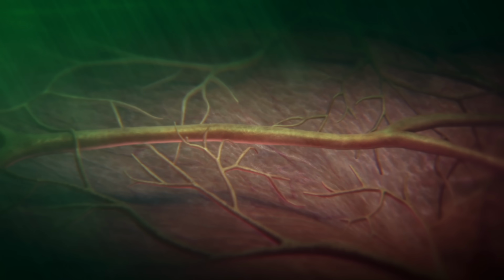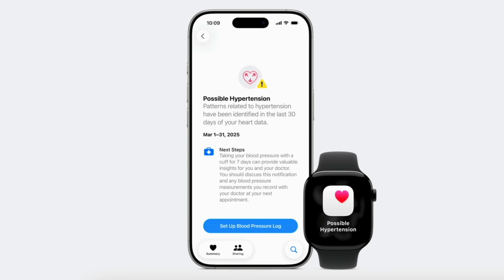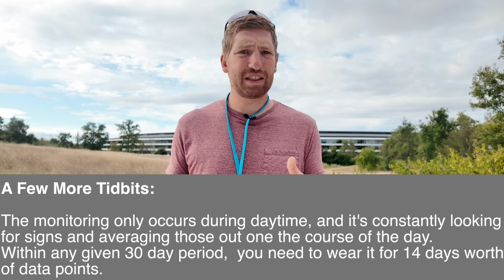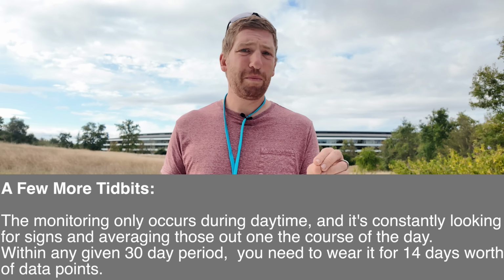It'll be then rolled out across 150 regions out there. And this will fall under basically a 510(k) as a software as a medical device, in the same way they have their ECG readings, etc. But again, it's not going to give you your actual blood pressure readings.